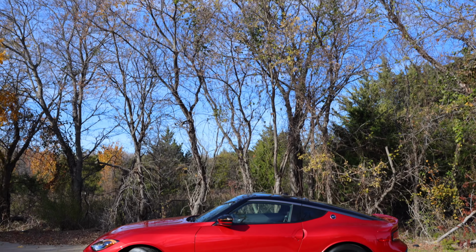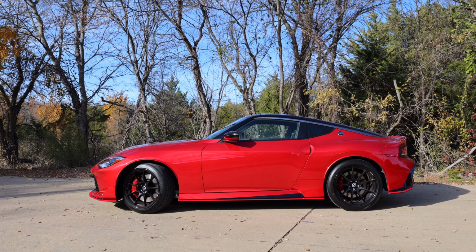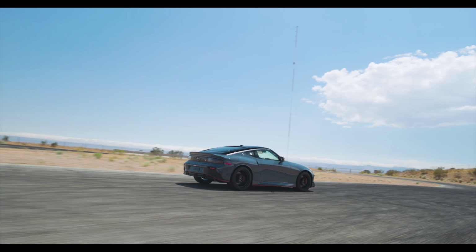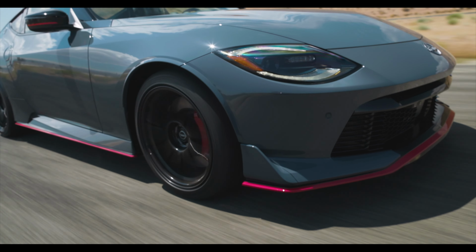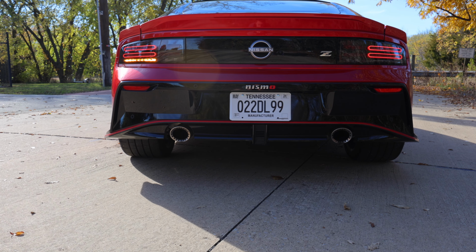Dimensions stay the same at about 172 inches long, the same front midship rear-wheel drive design, so you've got the engine far back in the chassis for good balance. Speaking of chassis, you get an enhanced chassis rigidity for the NISMO. It uses steel drive shaft components instead of carbon fiber now. And in the back, you even get an extended spoiler compared to the other models, and a nice looking exhaust.